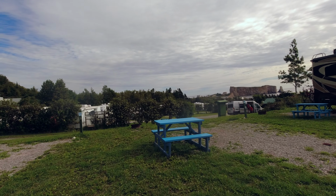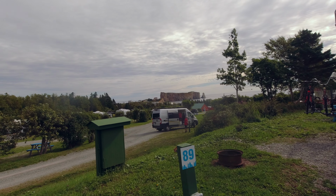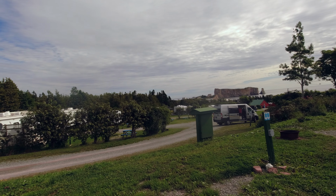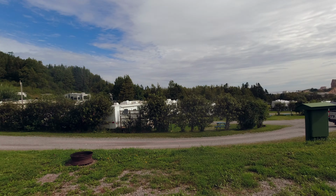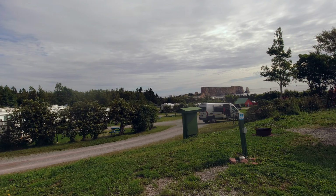All right, so what you're staring at right now is site 89. Again, site 89. And if you see, it is a full hookup right here. This one has 30 amp service. I'm sure they also have 50, unless I'm wrong. Check the website. But it's a full hookup. The water spigot is on that side as well. And you've got a fire pit here. But the best part is, there's the rock right there. So that's your view 24/7. Again, site 89, or at least in these rows, sites 89, 88, 87 are good views.